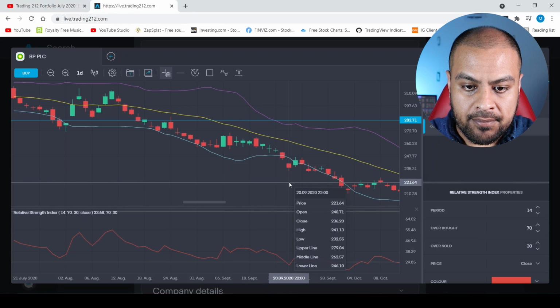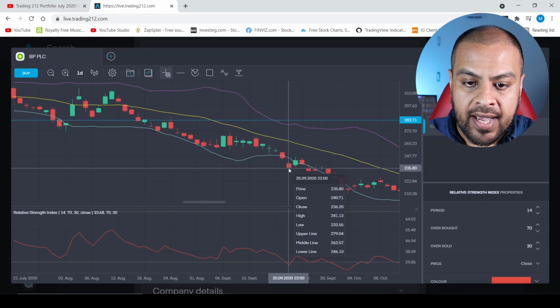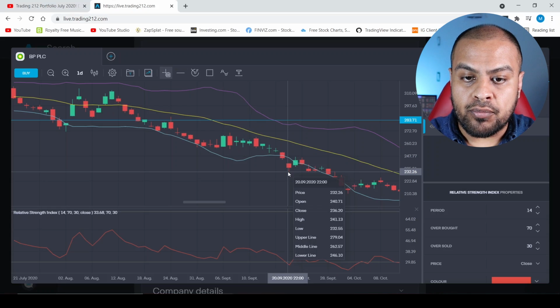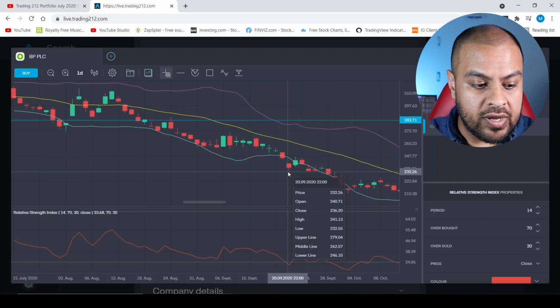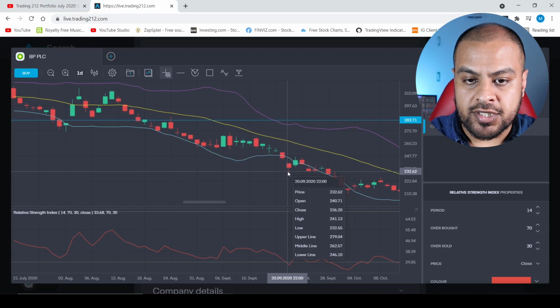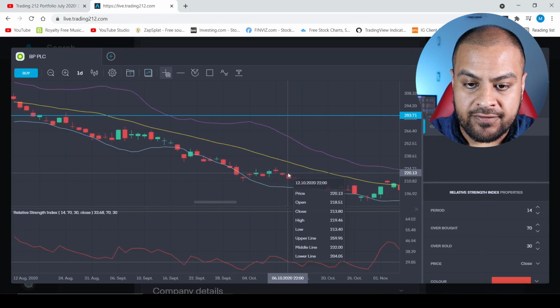I have to go to September, and I can see September the 20th. You can see it's below my Bollinger Band and it's below 30 on the RSI. I'm just going to use the closing price of the day. So we've got £2.36 on the 20th of September 2020. All right, let's keep going along and see if I can find any other events.